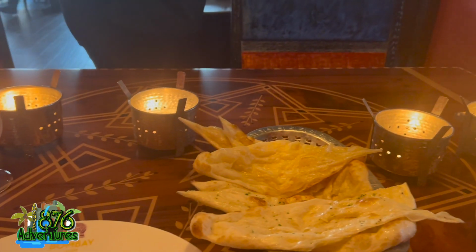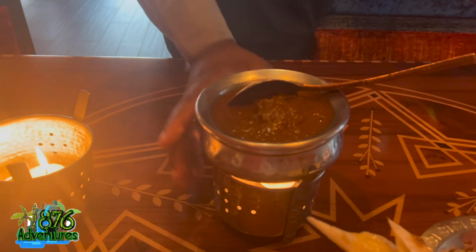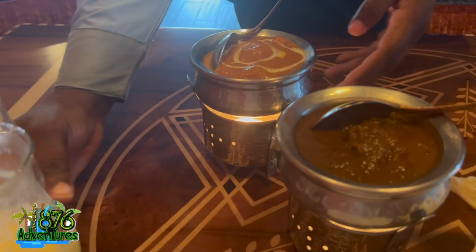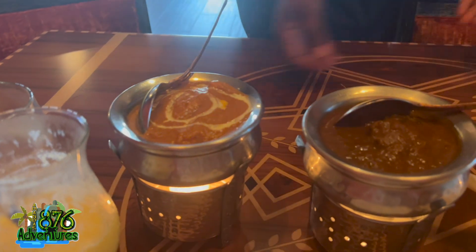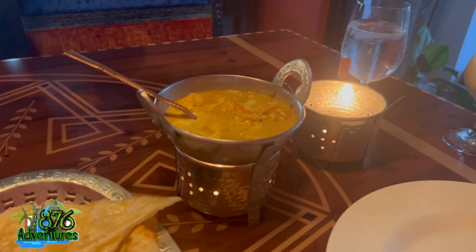And this is our main course, by the way. This is not appetizer. This is our main course. We had rogan josh, butter chicken, shrimp curry, and basmati rice. The butter chicken was my favorite, and the shrimp curry was also good. The naan was well done as well.